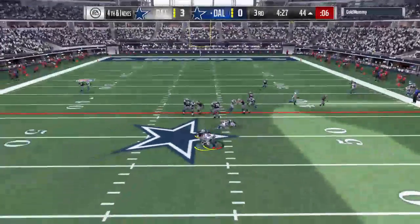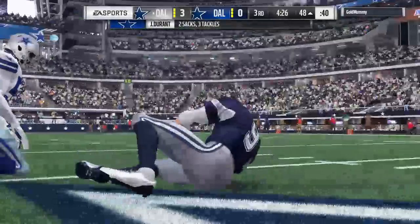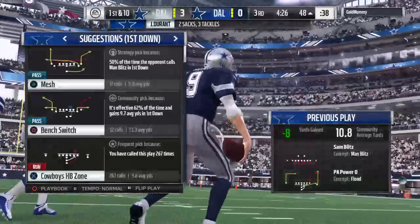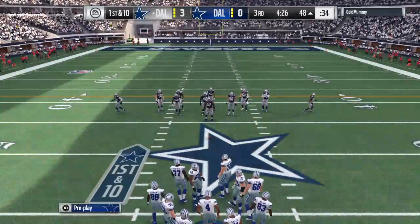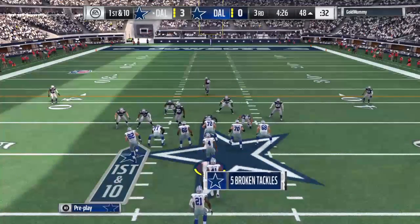On 4th down, Romo. And he's brought down. Can't do anything with the football. It's a sack and a turnover on downs. The offense for the Cowboys now working their way back onto the field. They have the lead here.